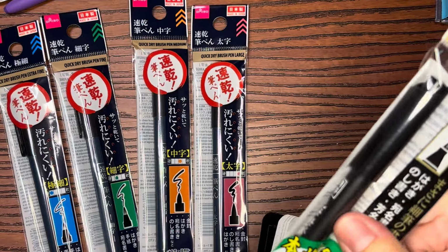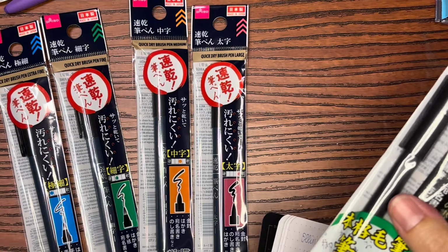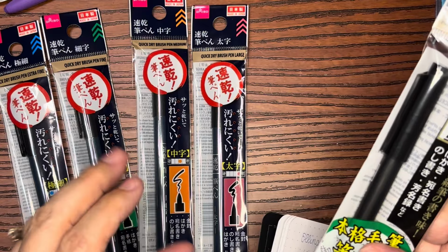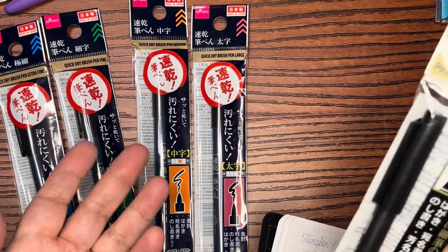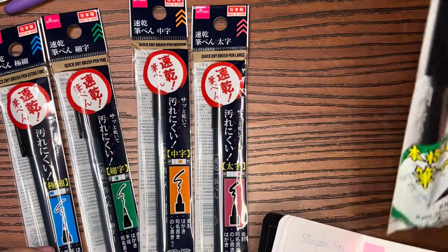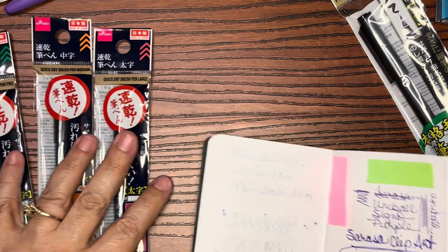I do have a pen like that, and it cost me like $15. And I can't use it because the bristles are just so flexible. It's like impossible to write with. So maybe this one will be better. I don't know, if it is that type of pen.